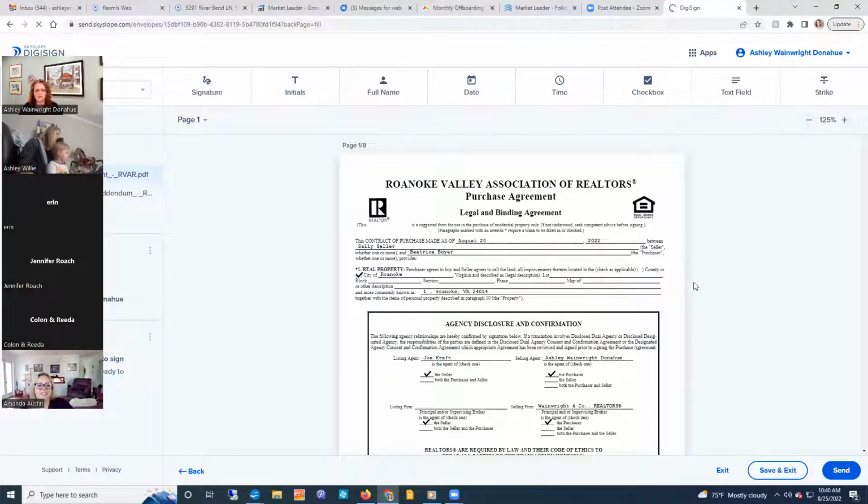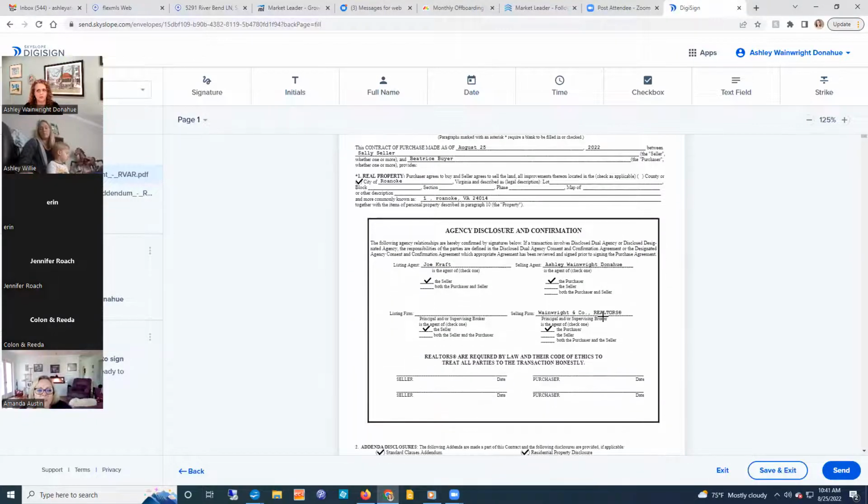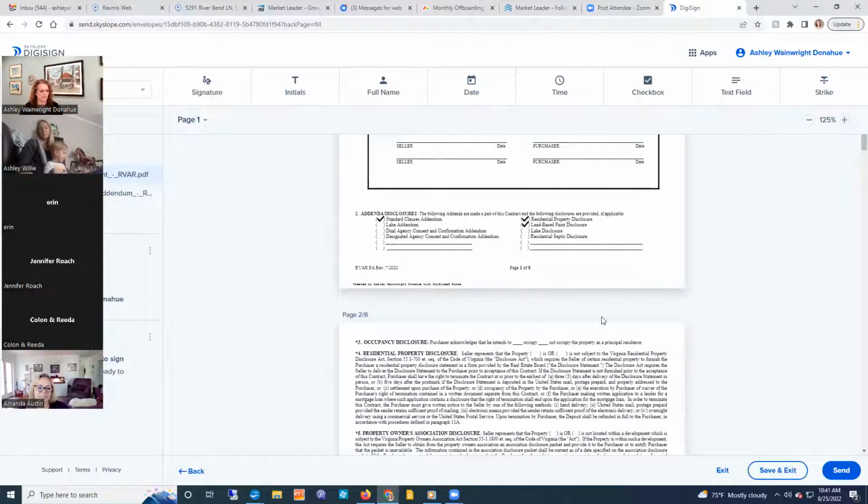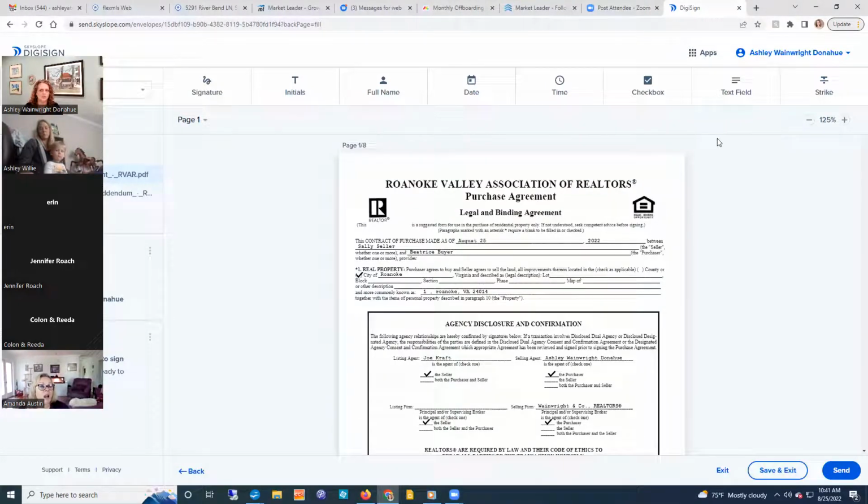Okay, so here you see our form. Now, what is exciting is if you forgot something, you don't have to go back from scratch. You can add it with a text field or a checkbox, okay? So you can get back in here using the Digisign features. Maybe you forgot to check one box. Maybe you forgot to write in the settlement company's name, okay?